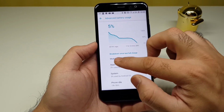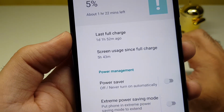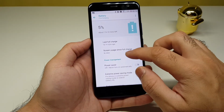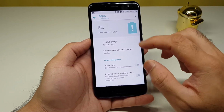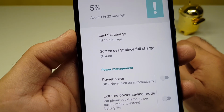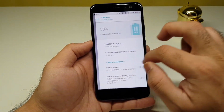Once again, another run on 4G, and this time around I was able to achieve 5 hours and 43 minutes of screen on time. So once again, very good on 4G. In fact, this was not only 4G but Wi-Fi as well, and that's why I was able to achieve slightly more than the one we had from before. So this time around 5 hours, like I said, and 43 minutes of screen on time.